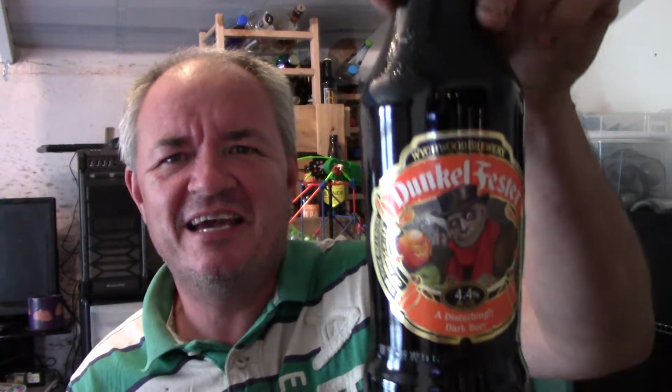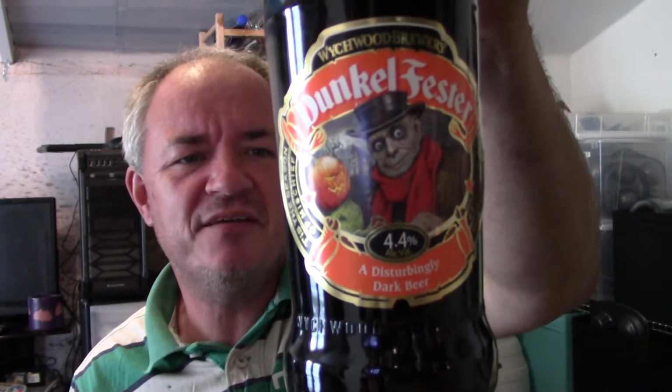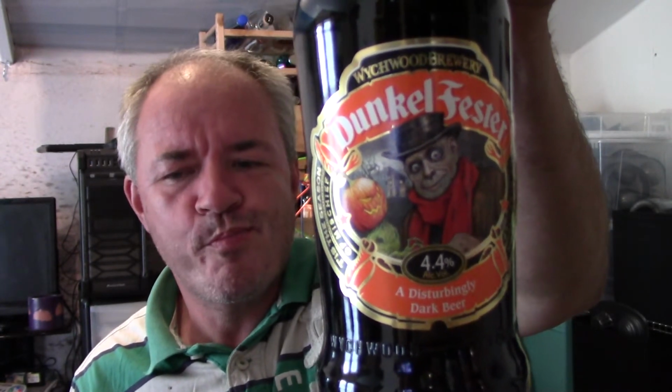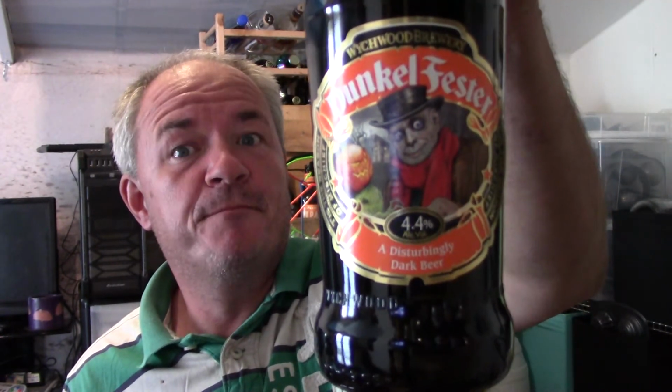Today I'm going to be reviewing a beer, probably at the wrong time of the year, but it doesn't really matter, does it? Dunkel Festa, the Halloween beer from Wychwood Brewery, aka Marston's. Mostly seen in Aldi. They must have some mega deal because Aldi really goes to town on this. Fantastic beer. I got a bottle from Bargain Booze the month I went in, and there it was, and I thought, whoa, let's have some of that.